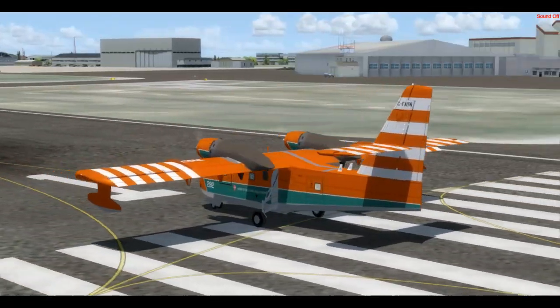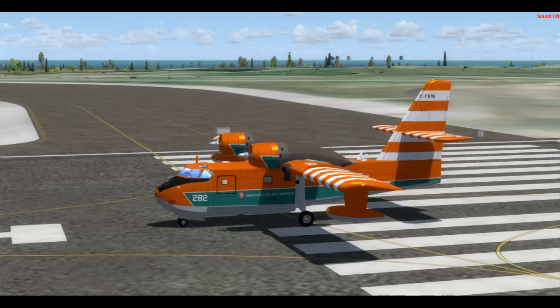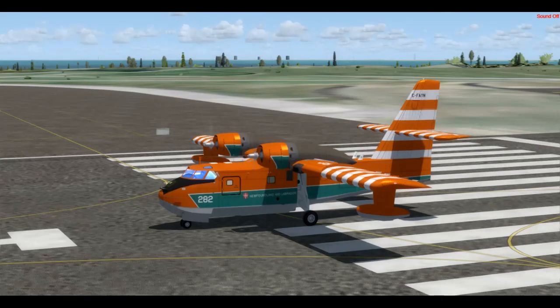For this episode, we're going to be taking a quick look at the Canadair CL-215, otherwise known as the Scooper. The CL-215 is a Canadian amphibious firefighting aircraft first flown on the 23rd of October of 1967 and introduced into use in 1969.